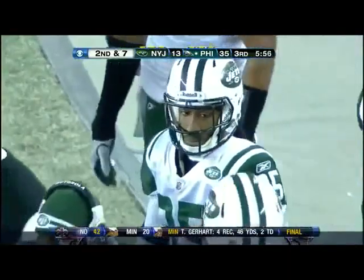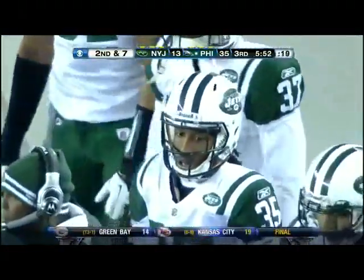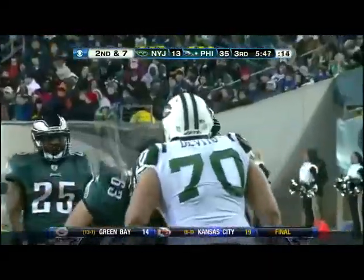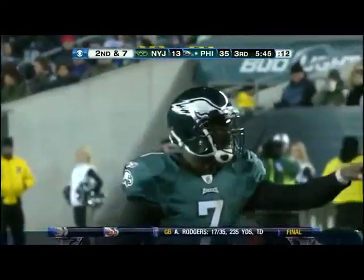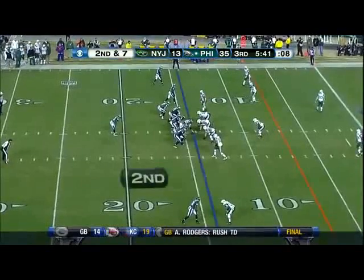They worked on the scramble drill. They worked on trying to contain him. That was the big concern that Rex Ryan and Mike Pettine had this week about keeping Vick controlled in the pocket. And as it turns out, Michael Vick has had one of his better games here today against the Jets.